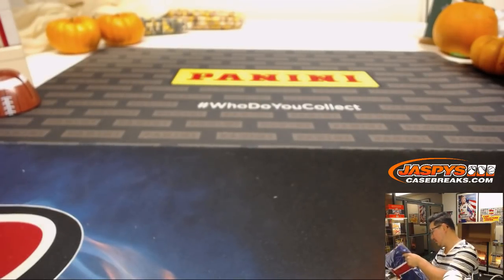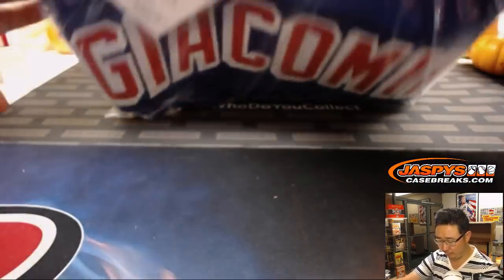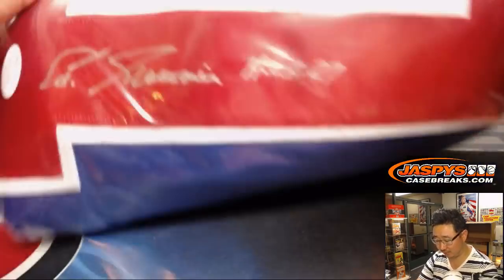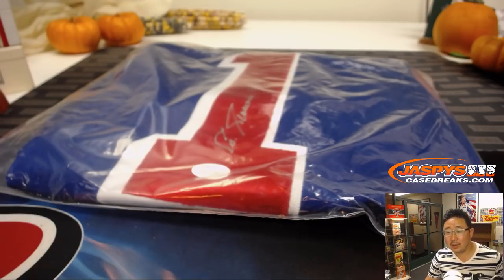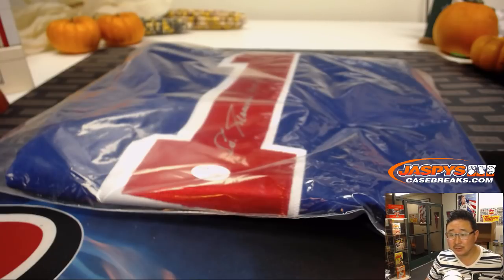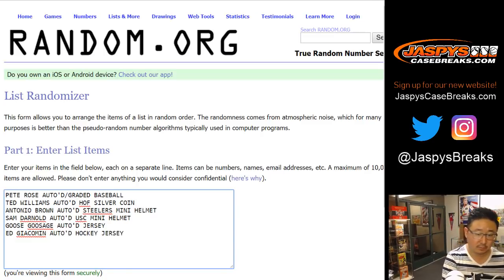Next one is, I'm not sure if I'm familiar with this player. Ed Giacomin, hockey? He's number one and a Hall of Famer. Yeah, old Rangers red. So this must be New York Rangers colors right here. Detroit Red Wings goaltender. There you go. Between 1959 and 1978. That's pretty cool. And a Hall of Famer in '87. Nice.